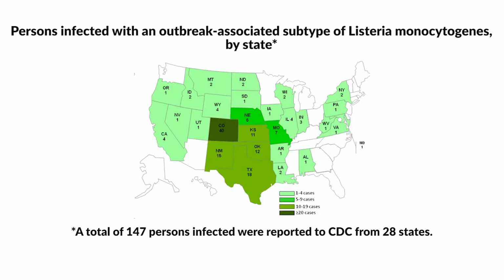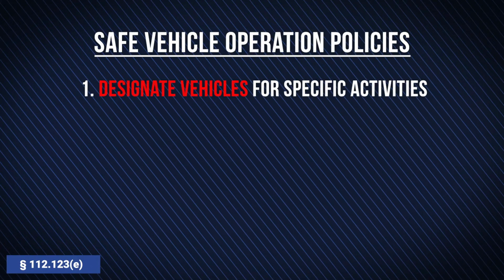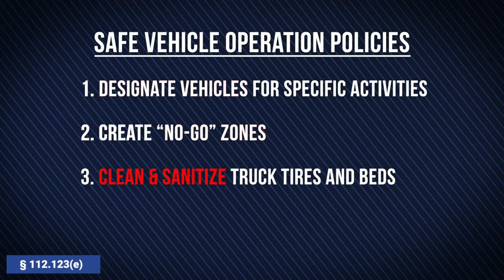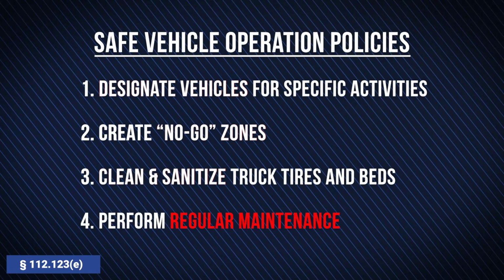This type of cross-contamination from animal areas into the pack house was identified as a contributing factor in the Jensen Farm cantaloupe outbreak in 2011. Constructing safe vehicle operating policies like designating vehicles for specific activities, creating no-go zones, and cleaning and sanitizing tires and beds, along with regular maintenance, can reduce your food safety risk and help you align with the Produce Safety Rule.